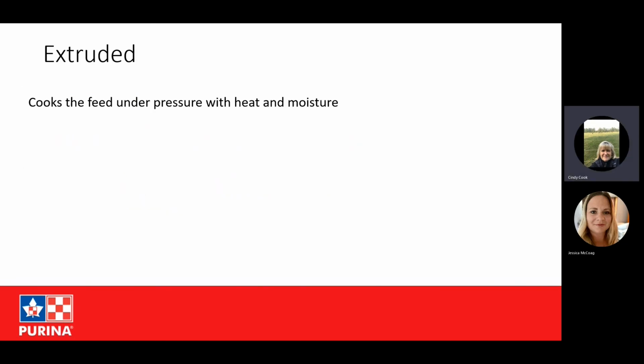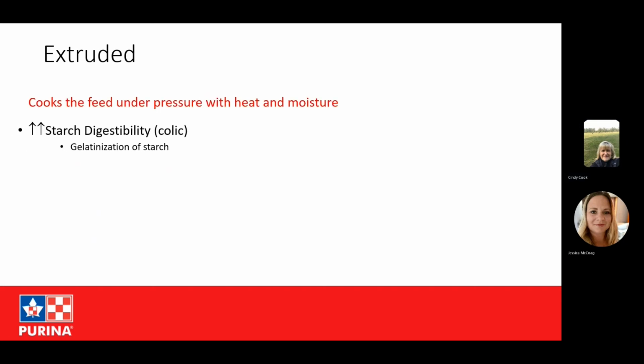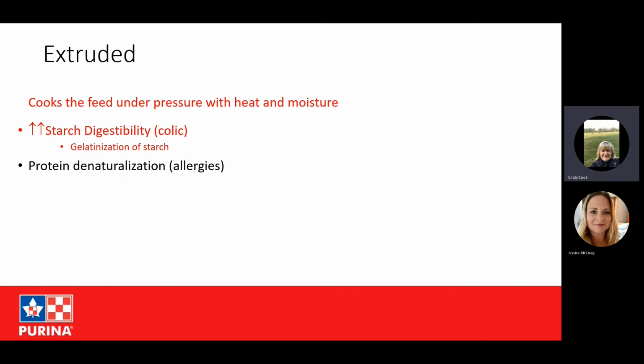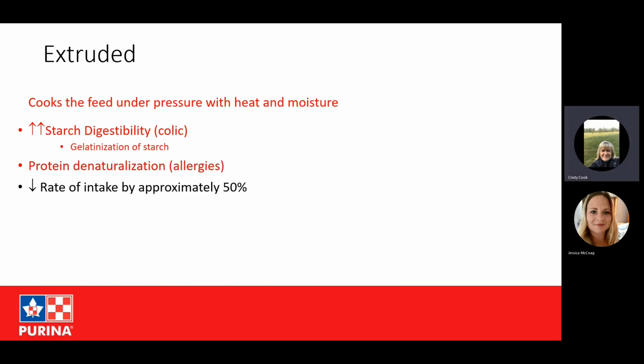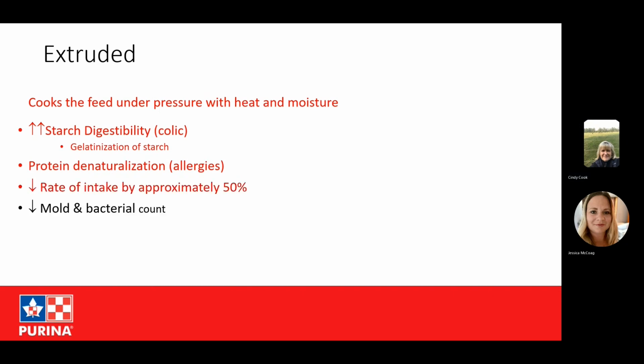So we're going to talk a little bit about our extruded product and what extrusion does. Extrusion is when the product, or the ingredient, I should say, is cooked under pressure with heat and moisture. The terrific thing about that is it really increases the digestibility, specifically the starch, and minimizes the incidences of colic. The other thing it does is it denatures the protein. So if you have horses that have susceptibility to allergies, this is a good conversation to have. It can also drop your volume or your rate of intake by approximately 50% because it's so highly digestible. And it also minimizes mold and bacterial counts.